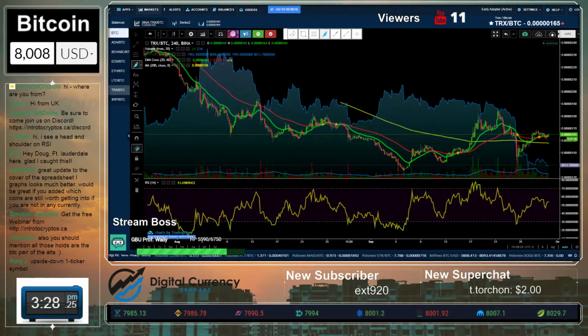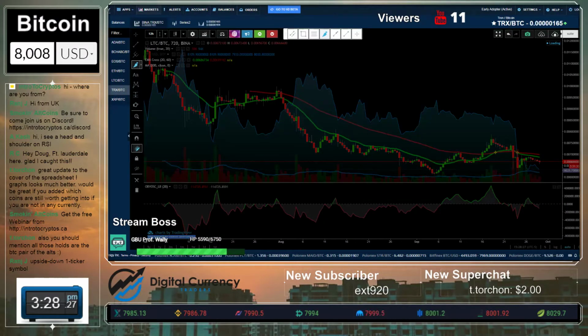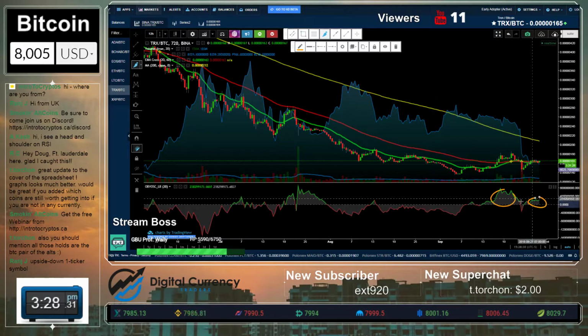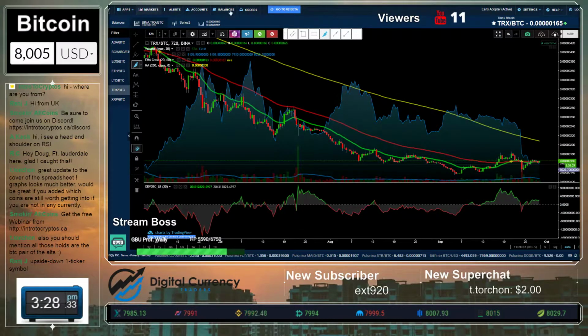Let's go into the volume first of all. Let's see what the buying is going on. Much better than Litecoin. Look at the buying going on here. And I'm thinking Litecoin's going to go to $800 to $1,000 US in the next year. It's not starting off strong right now. Tron looks like it's turned a corner though.